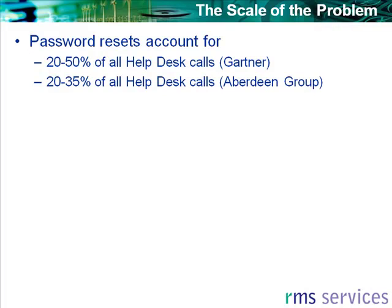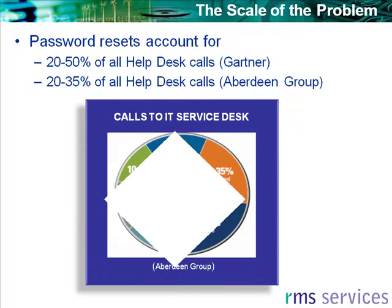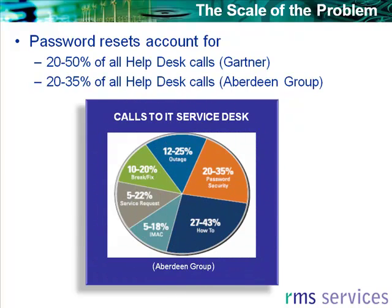To put the problem into perspective, Gartner estimate that password resets account for 20 to 50% of all calls to the help desk. The Aberdeen Group estimate that they account for 20 to 35% of all calls to the help desk. We conducted our own survey of 20 major organisations based on their service desk statistics, and we discovered that password resets accounted for between 10 and 30% of all calls logged.